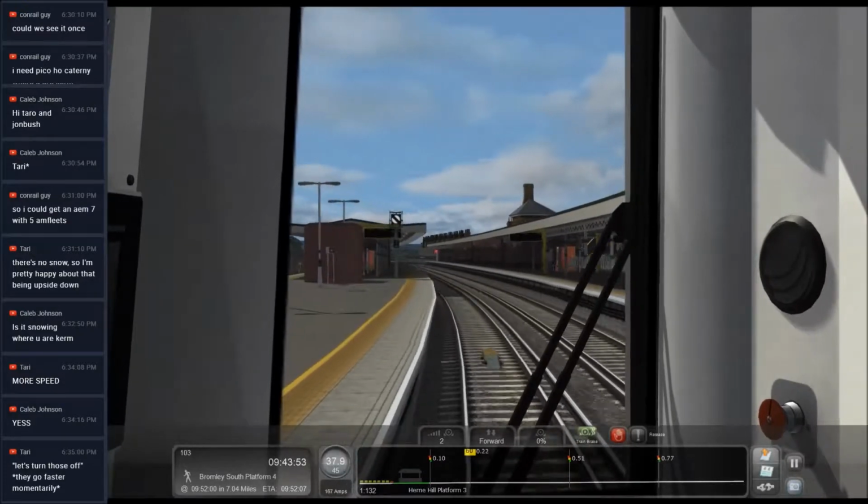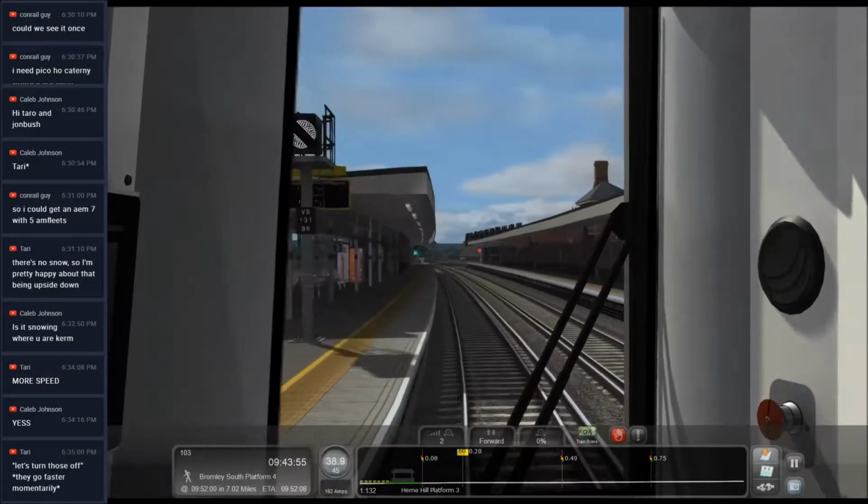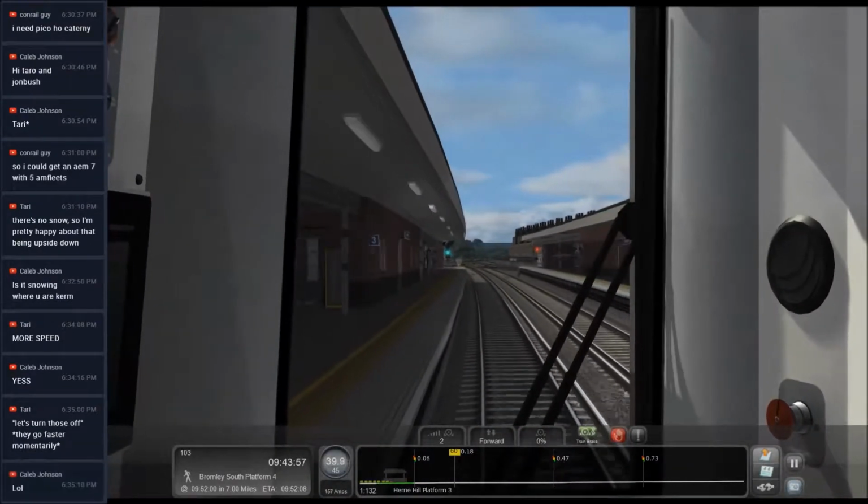Ladies and gentlemen, the following service is not stopping at Herne Hill. Please stand well away from the platform edge.